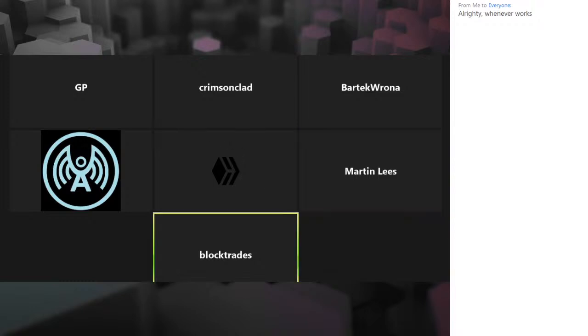In my normal update post, the block trades team is coming to a conclusion on what we could call the first phase of our HiveMind work. Broadly speaking, that's been a bunch of different activities we've been doing in parallel, over months of time.